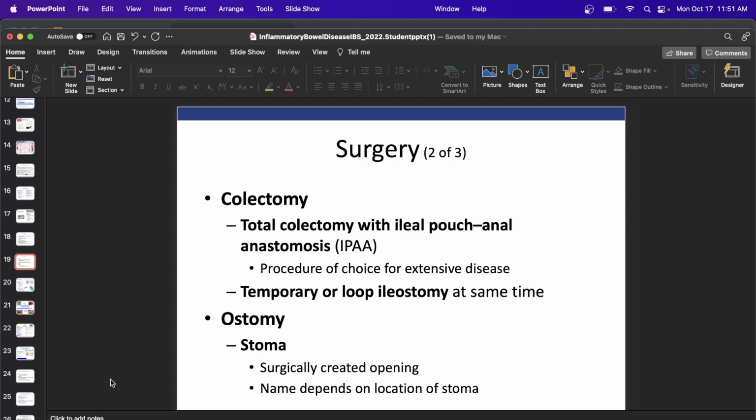As you move across the transverse here, as you get to about the mid-transverse, the stool starts getting a little mushier, right? A little softer. By the time you get here to the descending, stomas on this side of the body, the output is more like formed stool, which should make sense, right? So it starts liquid, gets mushy here, and then it's more formed here.